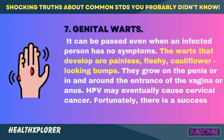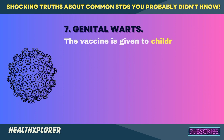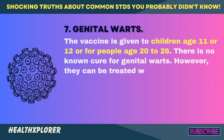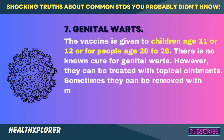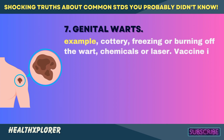Fortunately, there is a successful vaccine to prevent HPV and genital warts. The vaccine is given to children age 11 or 12, or for people aged 20 to 26. There is no known cure for genital warts. However, they can be treated with topical ointments. Sometimes they can be removed with minor surgical procedures, for example, cautery, freezing or burning off the wart, chemicals, or laser. Vaccine is the best prevention.